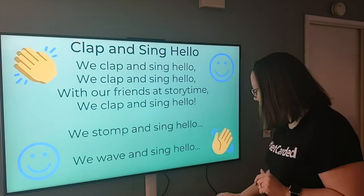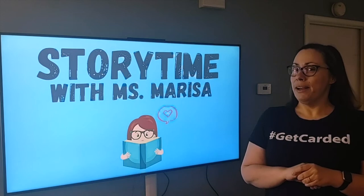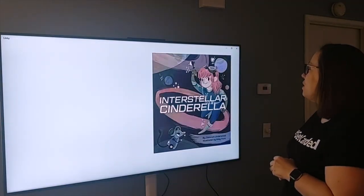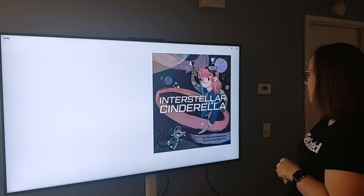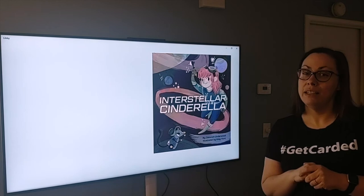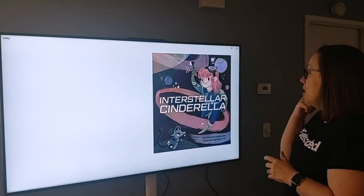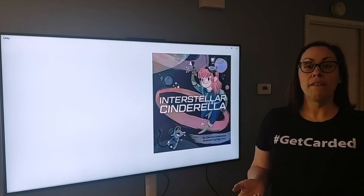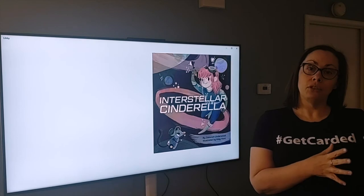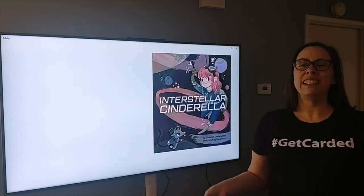Very good, everybody. So today's book, are you ready? It's a good one: Interstellar Cinderella by Deborah Underwood and illustrated by Meg Hunt. That means Miss Hunt did all of the illustrations and the drawings. So this is an example of a fractured fairy tale, where they take a classic story that you're familiar with, like Cinderella, and change it all up to make a completely new story.